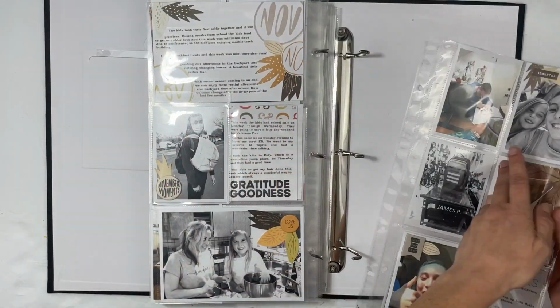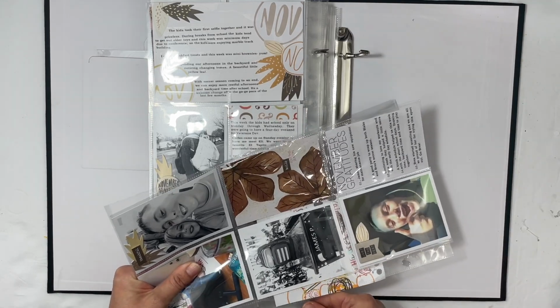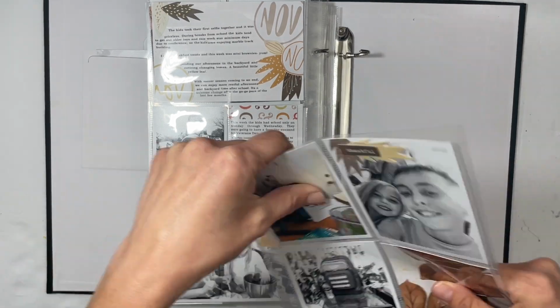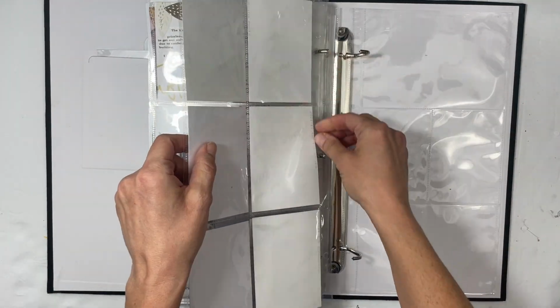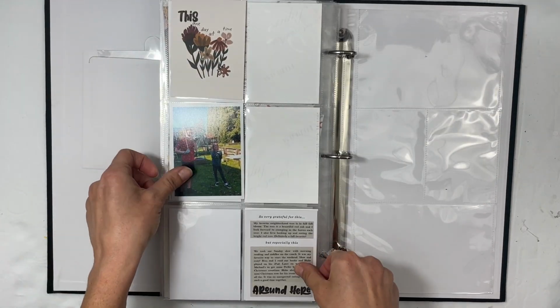I just need to grab this page protector and punch a hole because, like I've said before, there has to be an extra middle hole for the page protectors that I get from scrapbook.com and the old Project Life protectors, because this album is from Hobby Lobby. It's super cheap and easy to get.